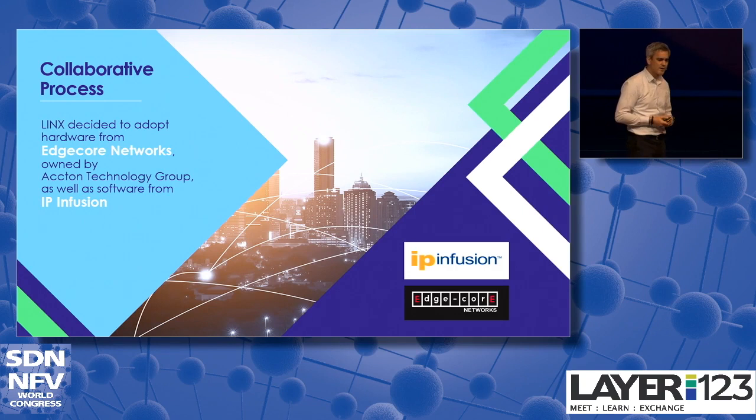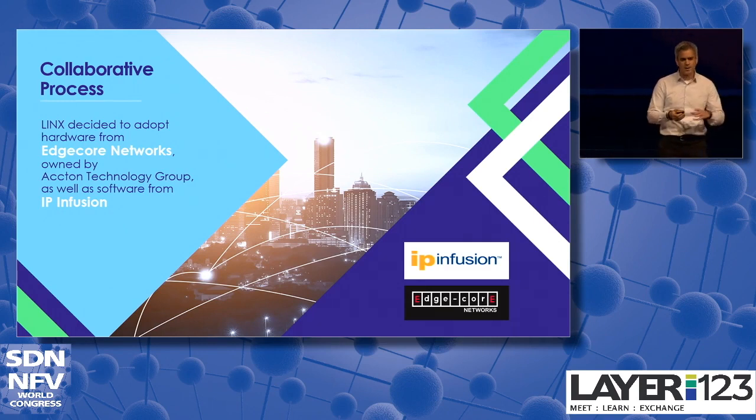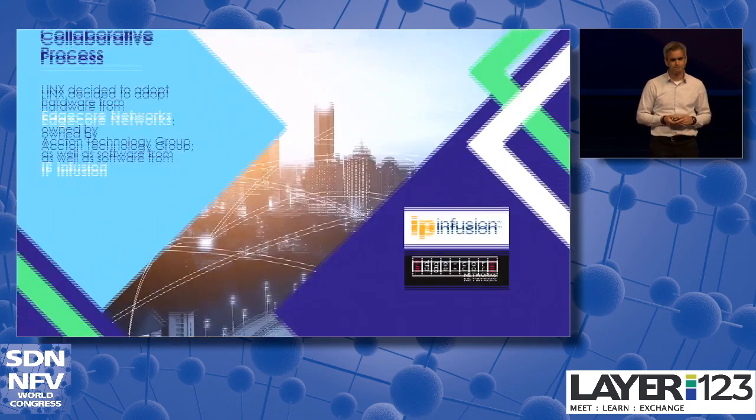IP Infusion are the company that make the network operating software that runs on those devices and that also talks up to the LINX network configuration system that we've deployed in our infrastructure. So two very strategic partners. Within that whole ecosystem, we also had Ciena for the data center interconnect. We had Finisar for the optical interfaces as well. So there's more players in the whole environment, but the two that I really want to focus on today is IP Infusion and EdgeCore.